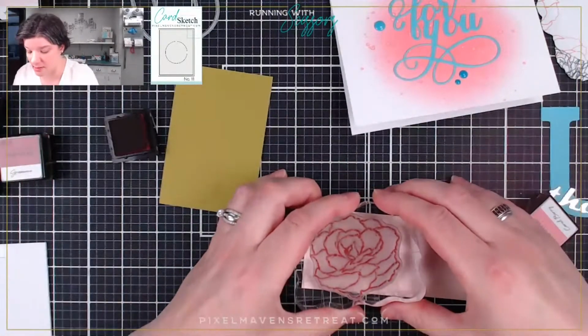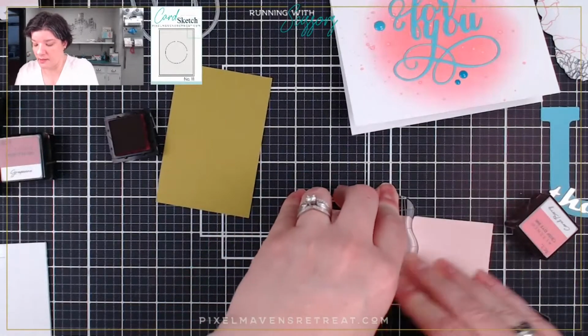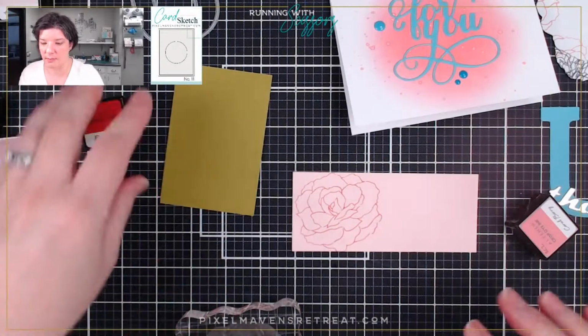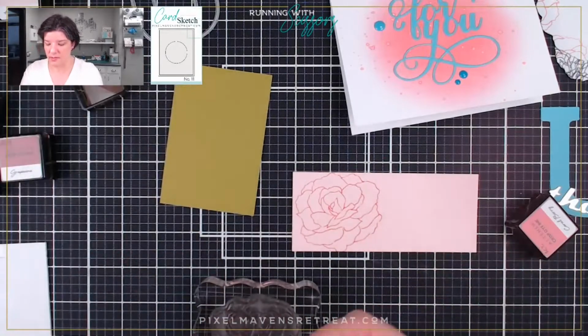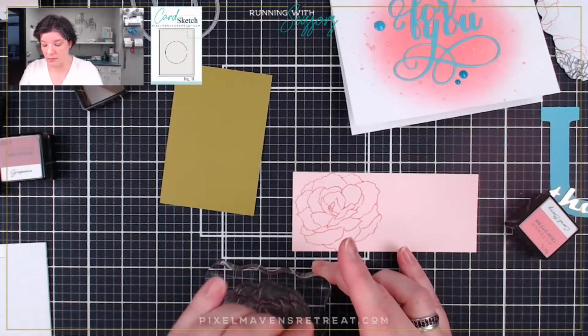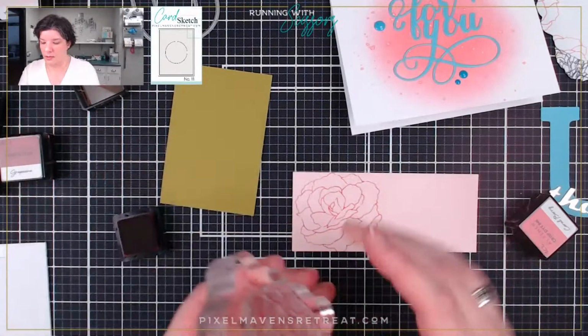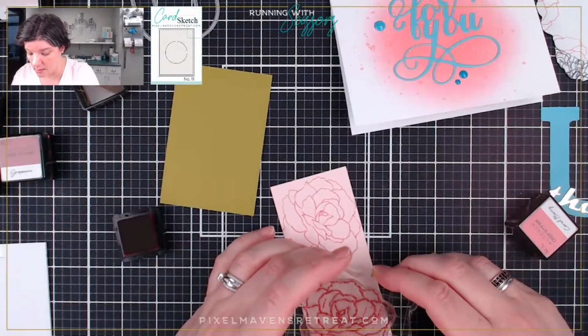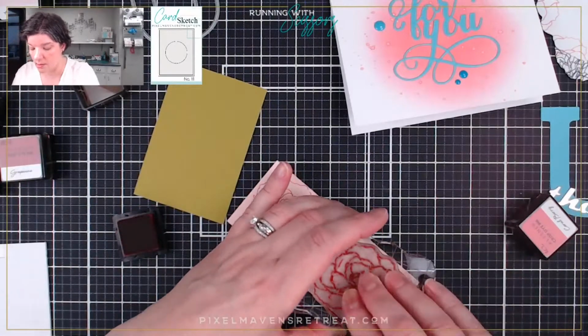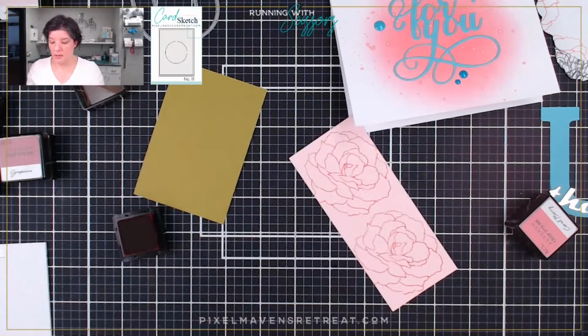And I just need to make sure that I get the center in here. If it gets cut off the top and the bottom, it's okay. Oh, and actually, you know what? I'm going to do both of these at the same time because there's no reason not to for the other card. Yeah, I can do that. So there we go.